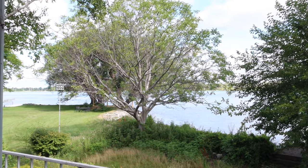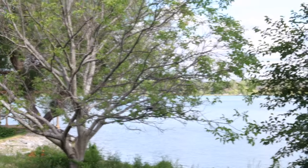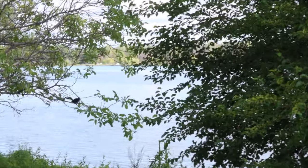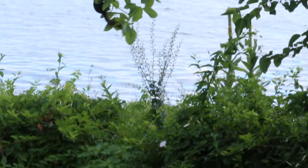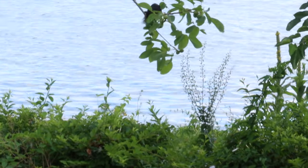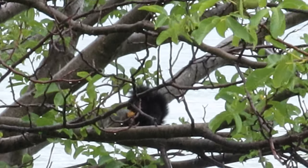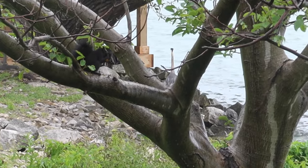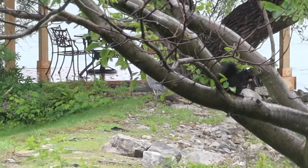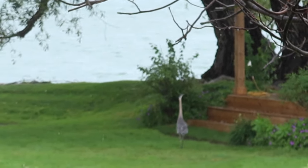This one's a small black squirrel. I think it's coming. It changed its mind. I think it's actually going for the walnuts, but they're not ready. It's a walnut tree. Alright, so it decided to jump down. In my backyard, I also have an English walnut that's mature and producing lots of walnuts, except I never get any because the squirrels clean it pretty well. Being on the river does attract lots of birds like this gray heron.